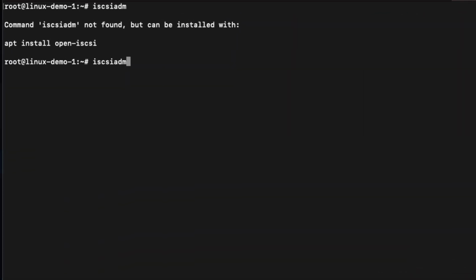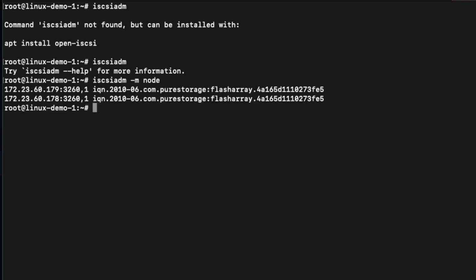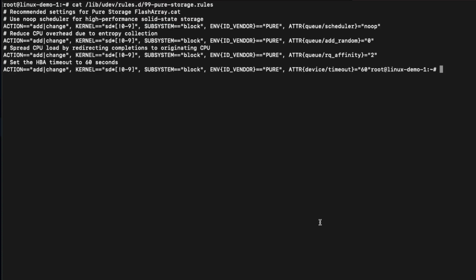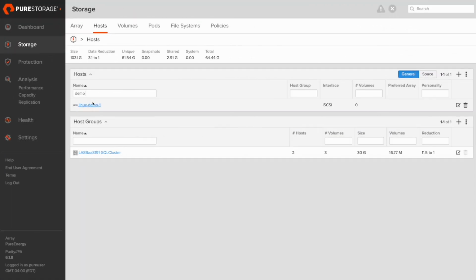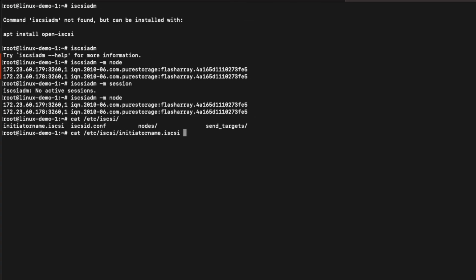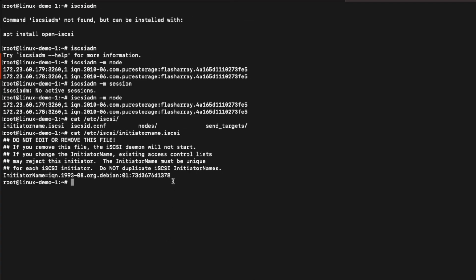Let's go back to the Linux host and confirm. iSCSI is now installed and connected to Pure Storage. Pure Storage specific UDEV rules are also enabled. Let's also take a look at the Pure Storage. A host with the same name as our Linux host was created automatically, and it already has the correct host IQN entered. If we go back to our host, we can see that it is in fact the correct initiator IQN.